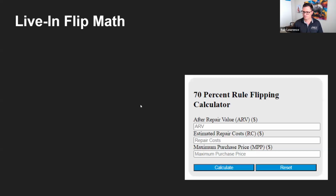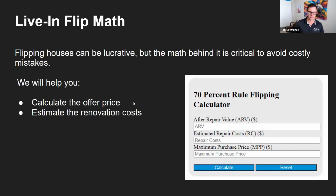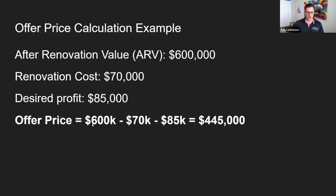So let's talk about the math. Flipping a house can be lucrative, but the math behind it is super important. So we help people calculate an offer price. We'll show you that, estimate renovation costs, and determine your return. So here's an offer price. Let's just say you see a house on the market and you go, well, what should I be offering on this house? I can see, using the comparable properties in the neighborhood, it's going to be worth 600,000. My renovation costs I've projected at 70,000 and I want to make 85,000. Let's just say that's where I'm happy. So your offer price is 600 minus 70 minus 85. So you should be offering around 445,000 on that property.